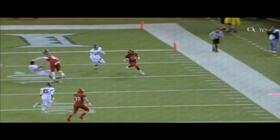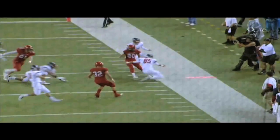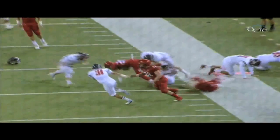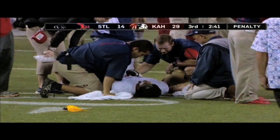So even though the contact was initiated in the high chest, because of the forceful upward thrust, that force is all part of the same contact, and that is also targeting. That's a flagrant foul and justification for a disqualification.